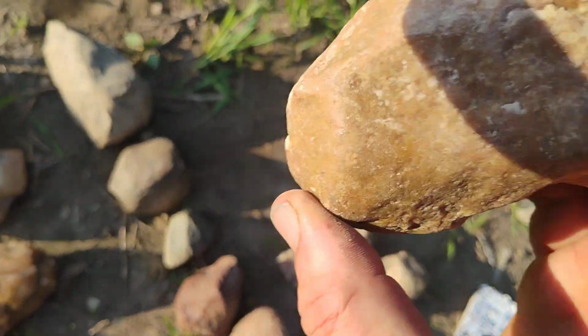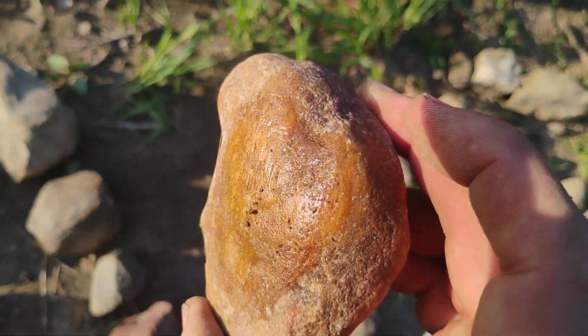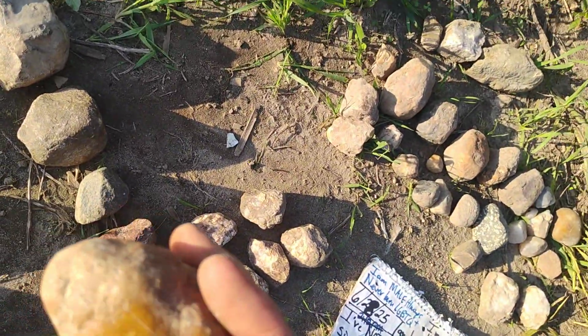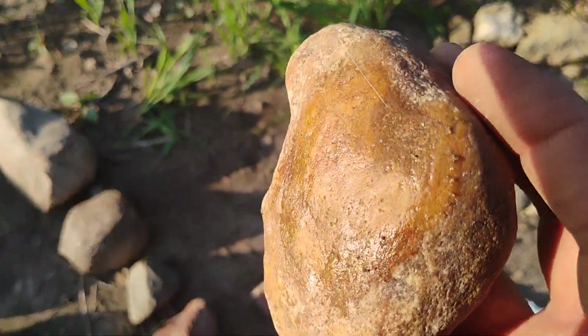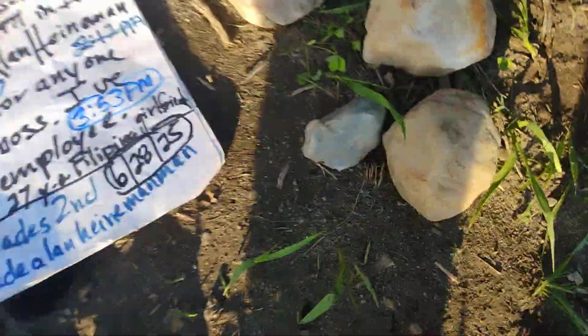Here is a brown diamond. It's just an ugly looking color, but you can see it's got, is that from sweating? Yeah, it's just from sweating on the ground, because it rained recently. These are oddball stones.